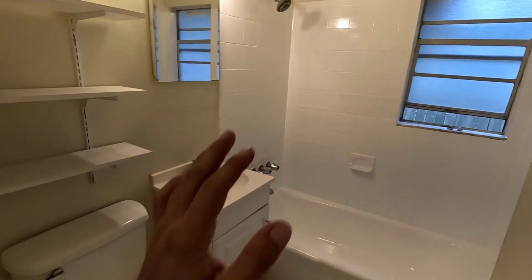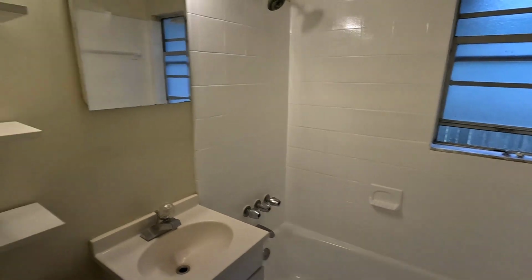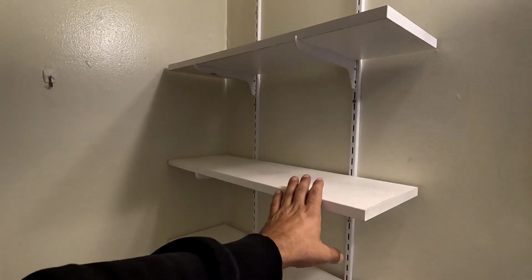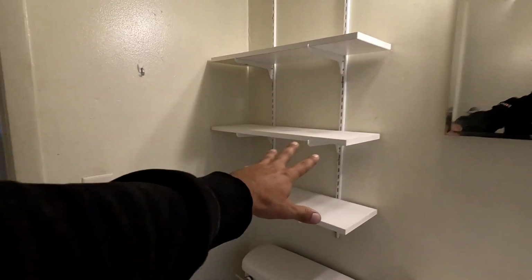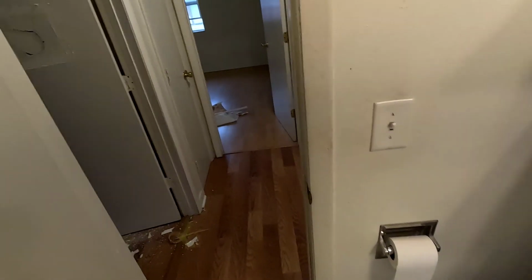The only thing I might touch, this we just reglazed today. It didn't look as good. The only thing maybe I will touch is I'm gonna put gray paint here, maybe. This, I'm gonna ask the guy who rents it if he wants it or no. I'm gonna remove it if he doesn't. Everything else is good, just clean it.